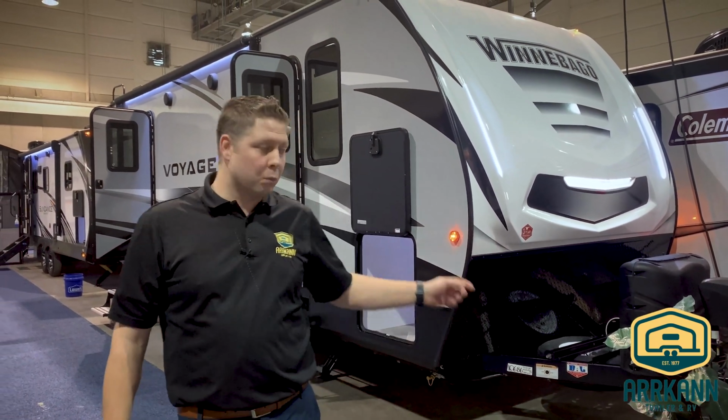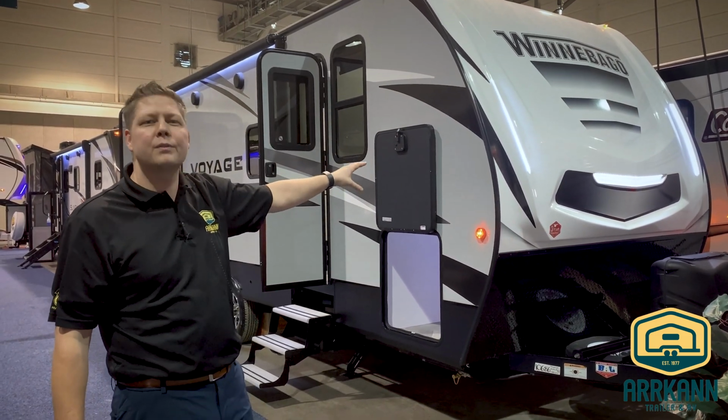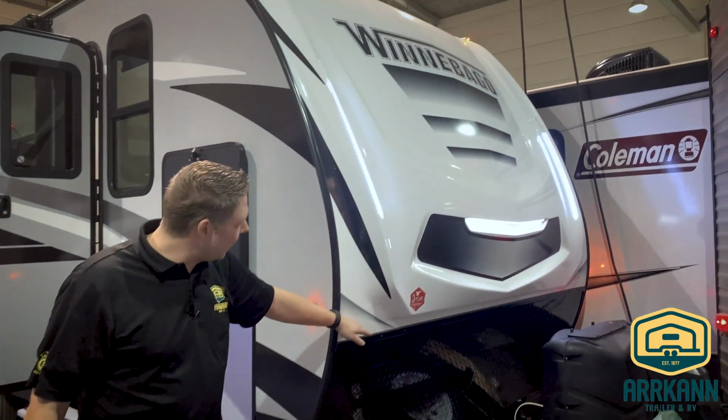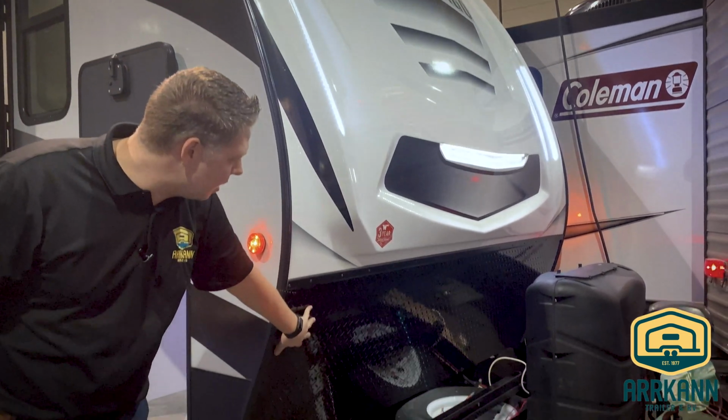I'm going to introduce you to the Winnebago Voyage. This Voyage is a 2427 RB, which stands for rear bath. Come on with me. First, we have the 3/4 length molded fiberglass cap in the front and the rock guard.